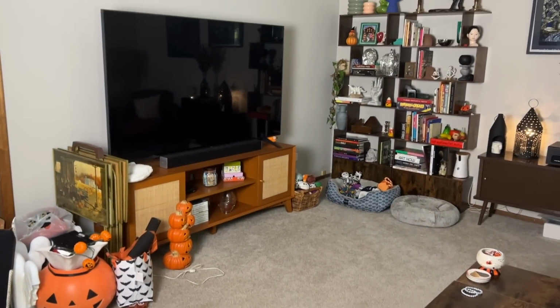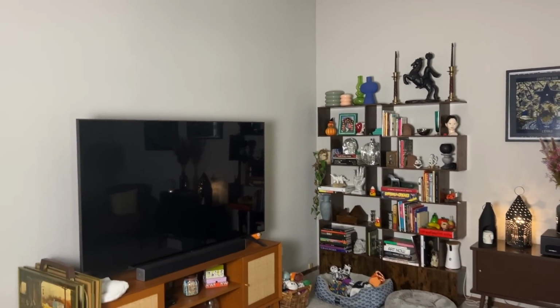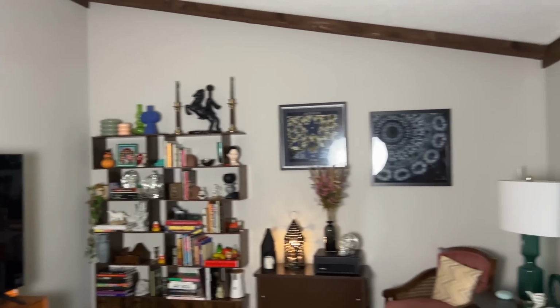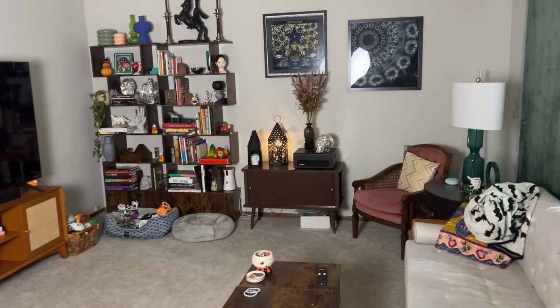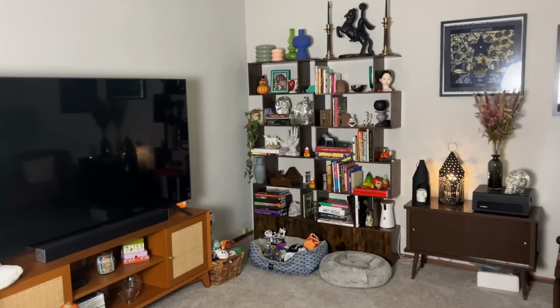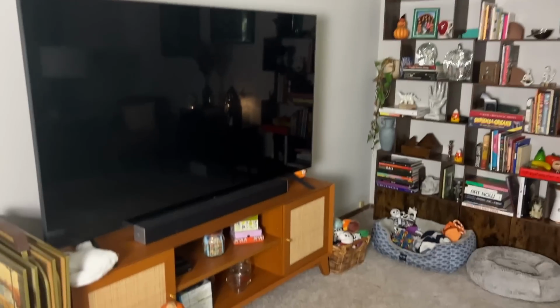Well, ghouls and ghosties, welcome to our biggest room that we will have decorated yet, and that is the upstairs living room. This room is going to be obviously a lot more pieces than the other rooms. Though the kitchen was quite a lot, this will also have a lot of pieces to it. Kind of like my other rooms.